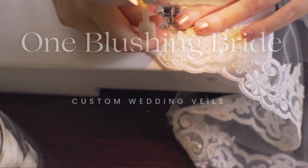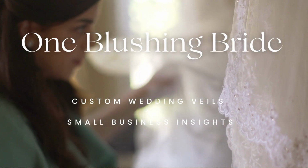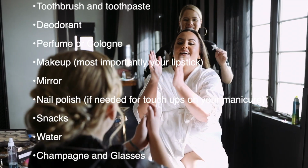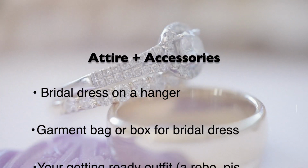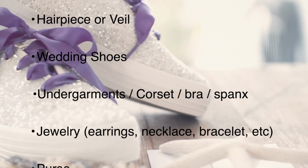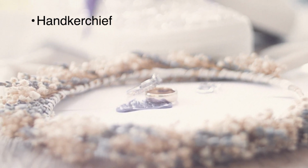Let's go. Self-care items, make sure to pack baby powder, which comes in handy just in case you have chafing or some sort of itching with your gown. All of your attire and accessories, including your bridal dress on a hanger and your getting ready outfit, normally something like a robe or cute PJs.